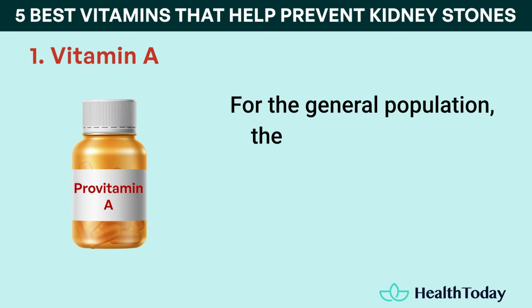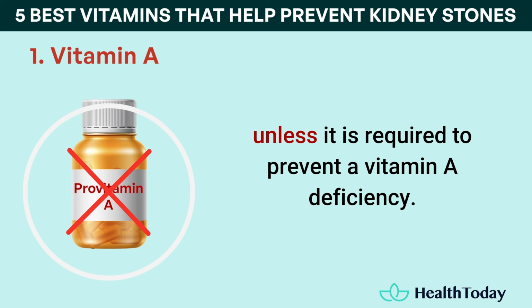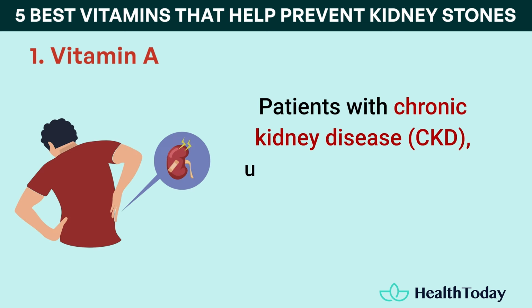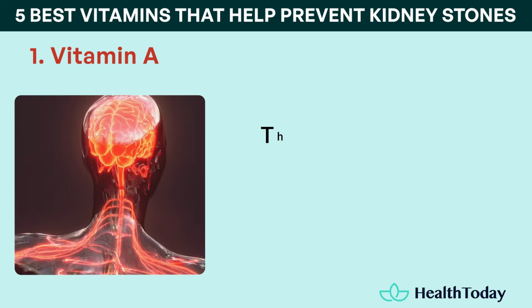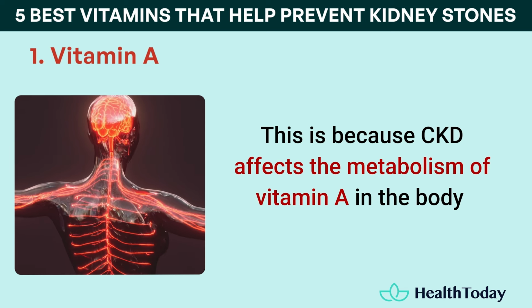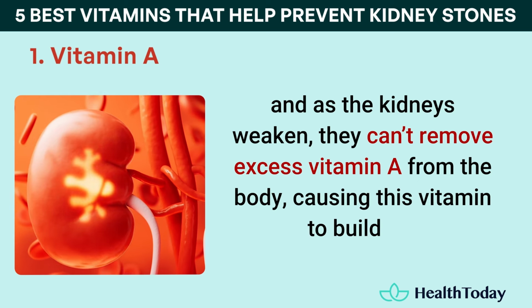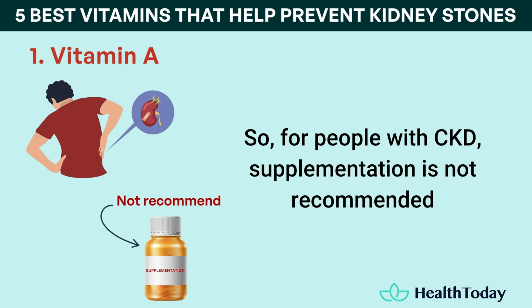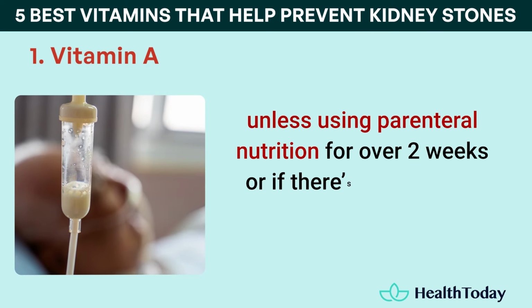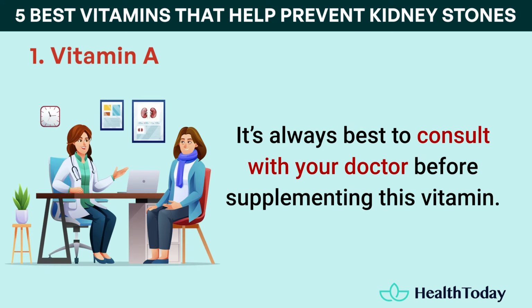For the general population, the FNB also suggests avoiding supplementation of provitamin A, or beta-carotene, unless it is required to prevent a vitamin A deficiency. Patients with chronic kidney disease, or CKD, unlike those with kidney stones, usually have high levels of vitamin A. This is because CKD affects the metabolism of vitamin A in the body, and as the kidneys weaken, they can't remove excess vitamin A from the body, causing this vitamin to build up. So, for people with CKD, supplementation is not recommended unless using parenteral nutrition for over 2 weeks or if there's a confirmed deficiency. It's always best to consult with your doctor before supplementing this vitamin.